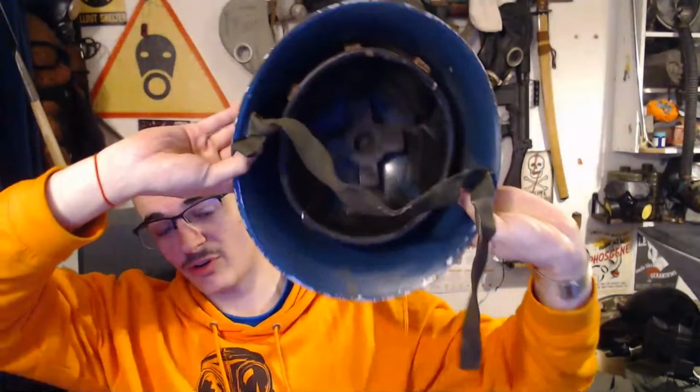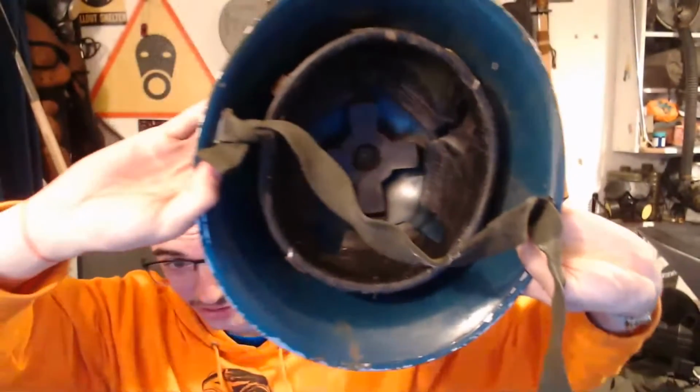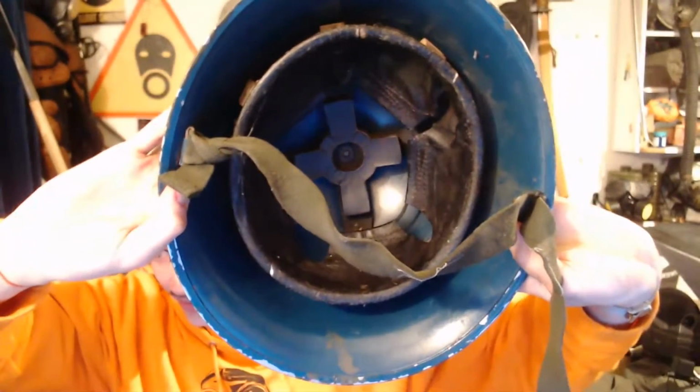There you go. So it's just kind of like that dryish leather stuff with a bit of foam at the top.